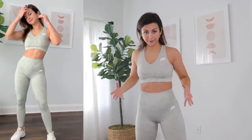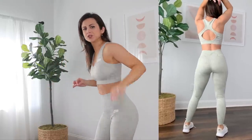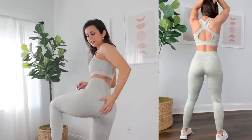Again, nice and supportive of a legging. None of these are super low support where I'm feeling like a jiggle going on here. This is something I could definitely see myself wearing to the gym. Nice tummy control, nice stretch, similar to the other pair you just saw. I feel like ever so slightly there might be a little more tightness right in the glute area.